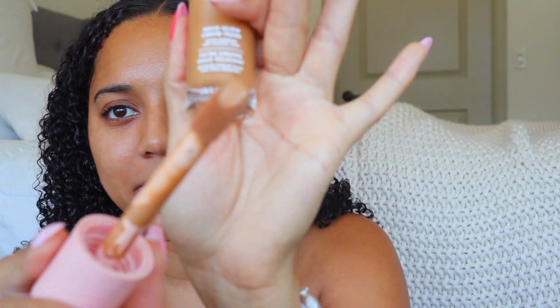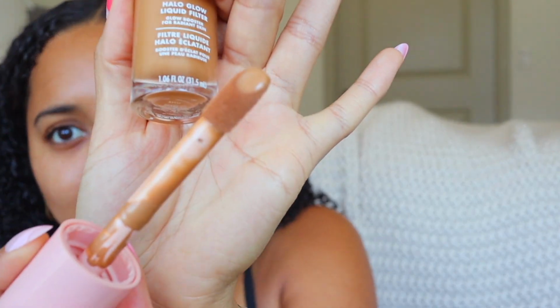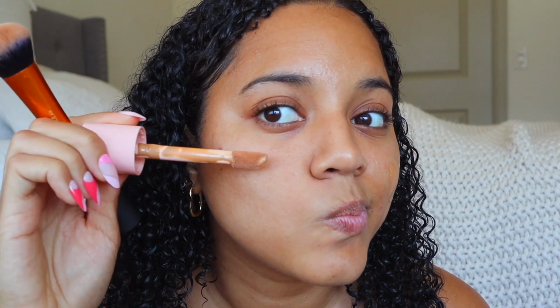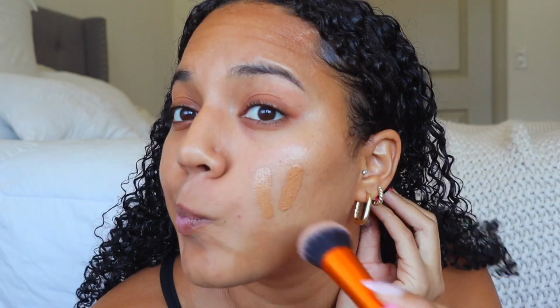Okay, I like this applicator that it comes with. Oh my gosh, focus, this is what it looks like. Now, I have oily skin. This is like a glowy foundation, but I still think it's gonna look really pretty. Let's just go in, and I'm gonna use this brush from Real Techniques. It's just a random dirty brush that I use for foundation. I'm not gonna put a lot. And my skin has not been doing too well, so we can also look at how it covers. Okay, I think it might blend out.